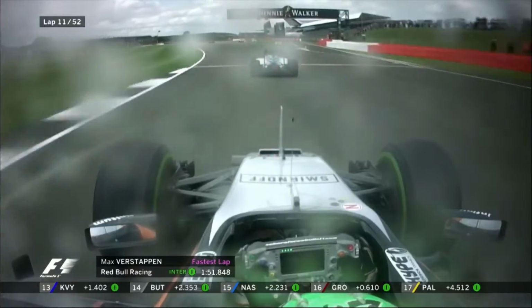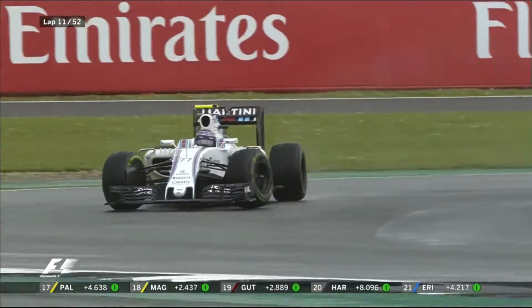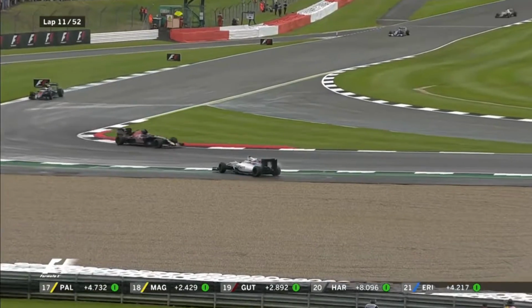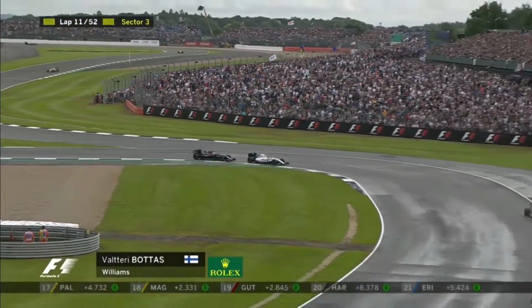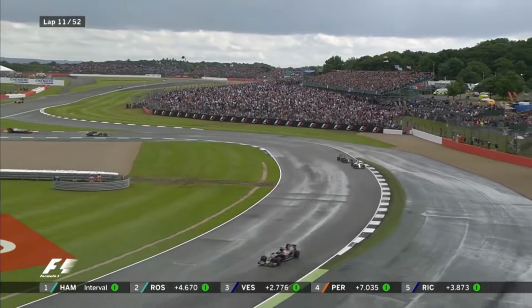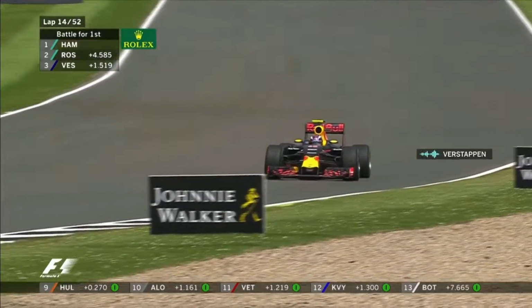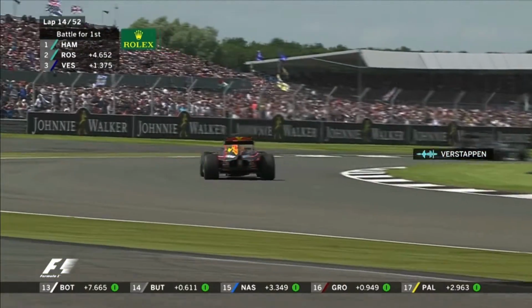Verstappen now sets a new fastest lap of the race. That's interesting. By some margin. Oh, and there's Valtteri Bottas spinning down at Vale. Bottas has gone for a spin, and that's going to lose him 3 or 4 places. And right behind him now, Jenson Button. Valtteri Bottas goes down into 12th, 13th place. Okay, it's getting drier now. I don't think it's fixed yet, but it's getting closer.